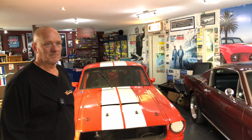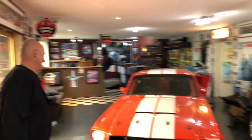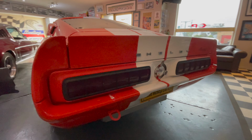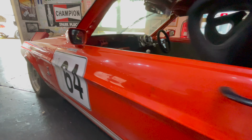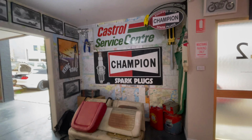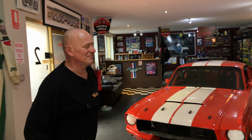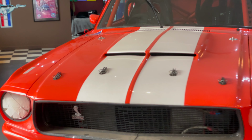Absolutely. Okay, what have we got behind you? Well, that was my first Mustang actually. I found that in China in 1995. It was a road registered Hong Kong car and a race car at the same time. And it raced in Macau, the Philippines, China, mainly Malaysia, in places like Zhuhai, and that's in China, and Shah Alam, Pasir Gudang. That was my first car.